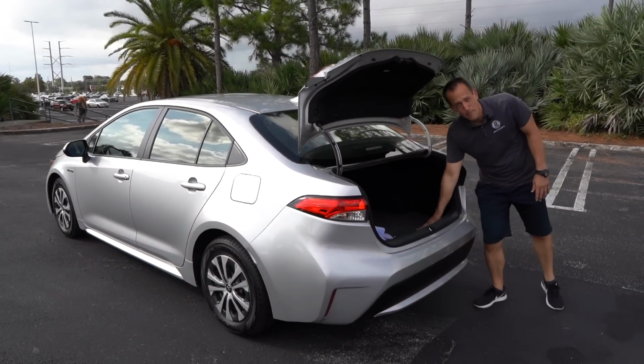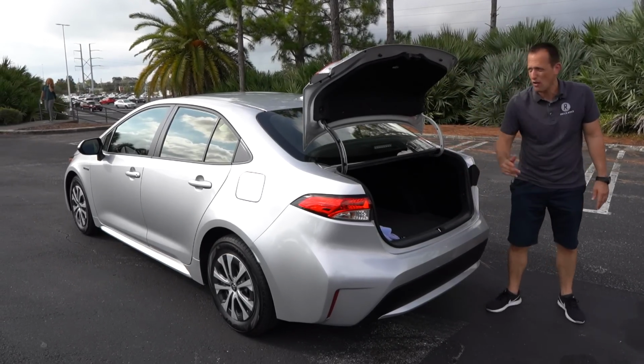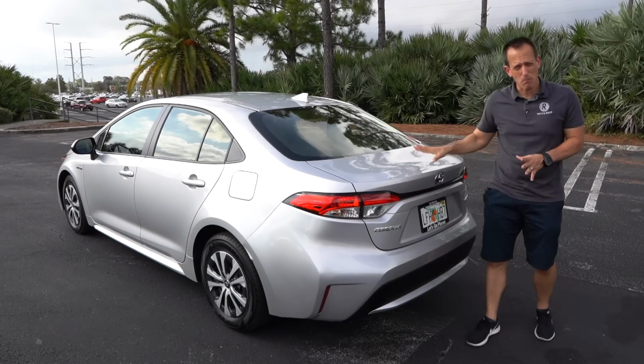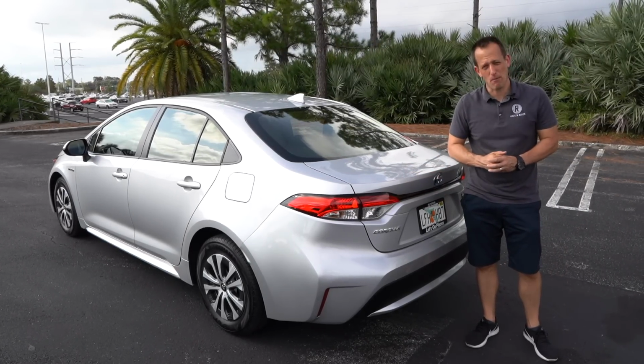I like the way there's a bit of depth to it, so that when you have things that might be rolling around, they're not gonna roll out when you open up the trunk. But why don't we go ahead and really get to the best part of this hybrid Corolla. Let's take it for a spin and get some maximum MPGs.